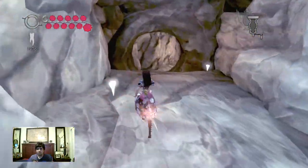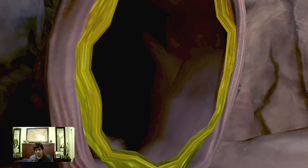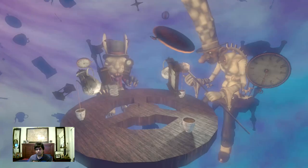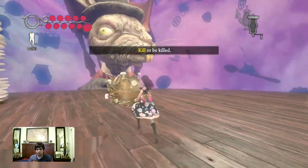See what's in there. A Radula room. There's no time to waste. There's no time at all. Kill or be killed. Again, we gotta destroy these butterflies.